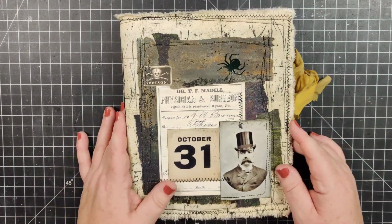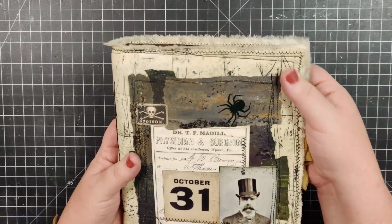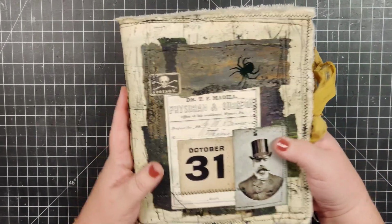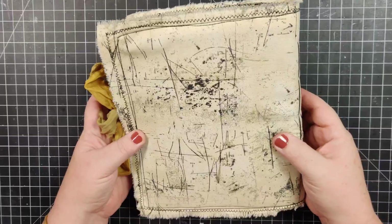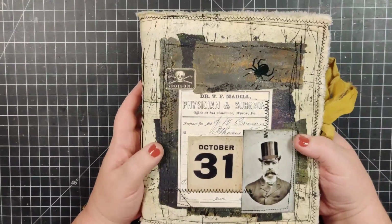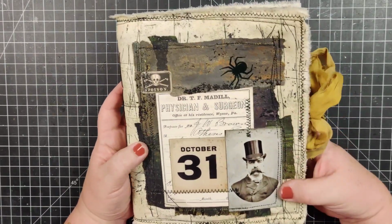A wonderful Halloween. I'm a little bit late to get this posted, I suppose, because Halloween has passed for this year, but this will be a great journal for the recipient to fill in for documenting this year or possibly using it next year. But here is the final flip through of this wonderful Halloween journal that we've been working on. Looks like I need to glue that down.